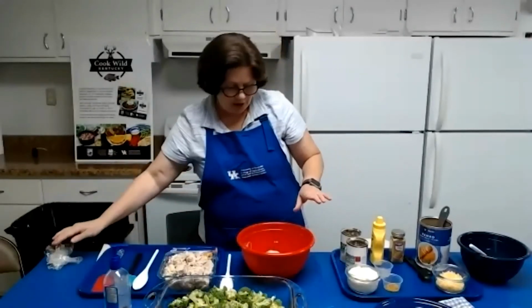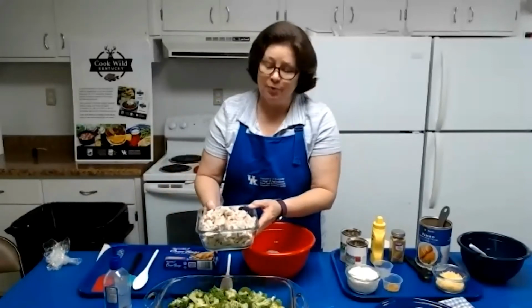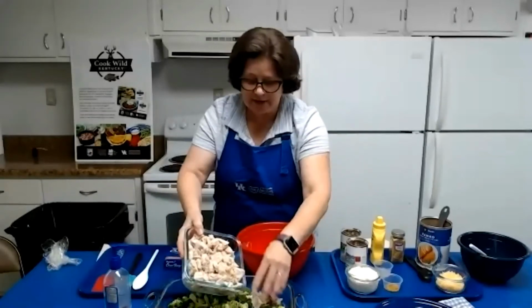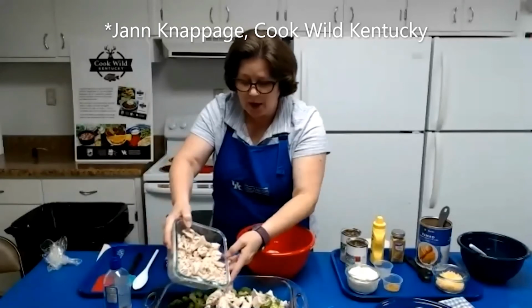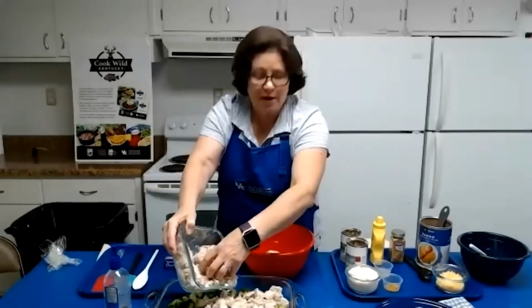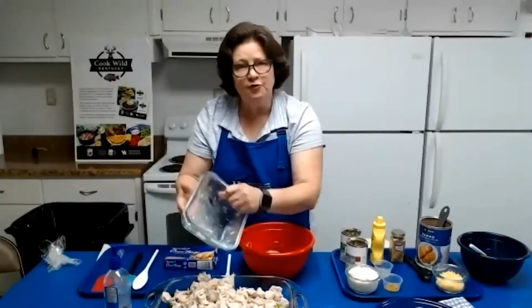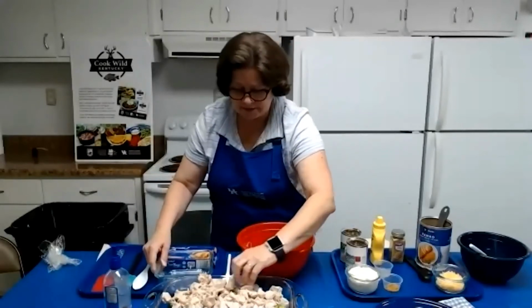And then I'm going to add our turkey. Now, if you are not lucky enough to have 4 cups of leftover wild turkey, then you can use domestic, just like Jan was telling us, that these recipes, if you don't have the wild meat, you can use a substitution of a different wild game meat, or you can use a domestic variety. So this is 4 cups of cooked turkey meat.